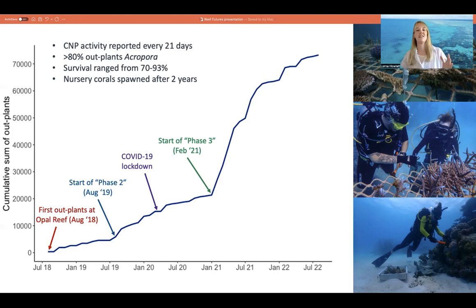Having a staged implementation was really important. We wanted to make sure that any problems could be dealt with quickly before the program expanded further. So you can see here for phase 1, which was August 2018 to August 2019, things were slow and steady. That was just using one operator at one site. Following the success of this, in phase 2, we then expanded to 5 operators over 6 reefs.